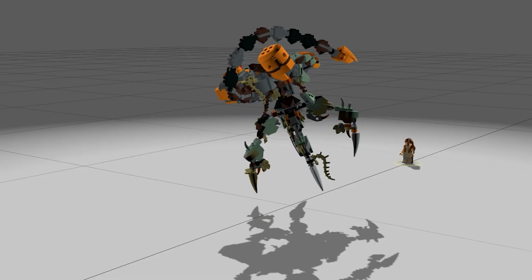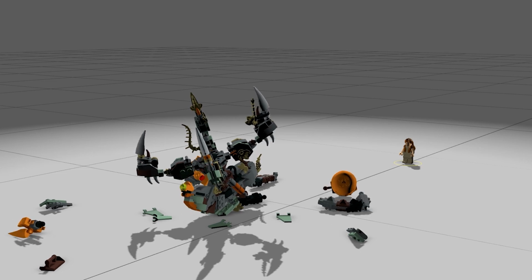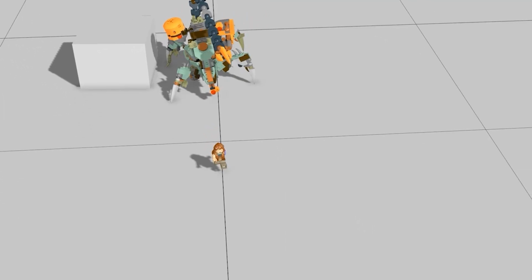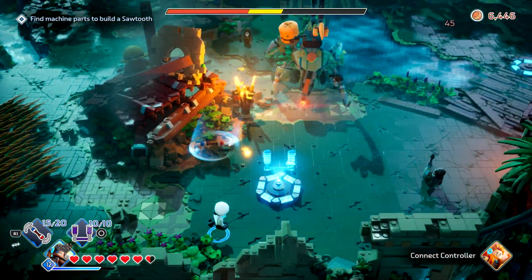We always try to say what would be the LEGO version of the machine, and it was something that we used a lot during development. And so every machine, the work was, okay, what are the traits of this machine? How does it behave? And how can we make the best use possible of the LEGO bricks to recreate this?